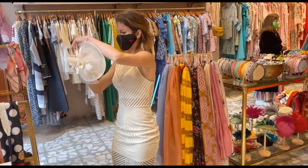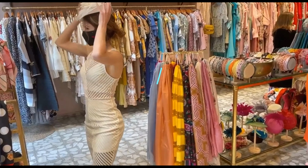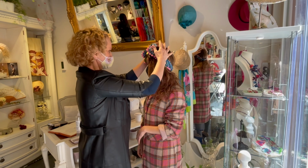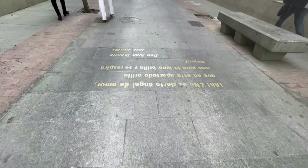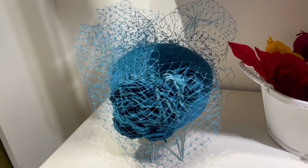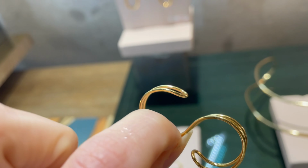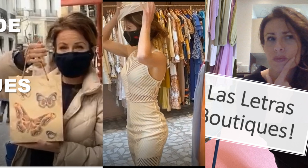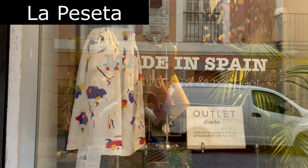Another great thing to do while you're in Madrid is to go shopping, especially boutique shopping, consignment shopping, luxury shopping, or antique shopping. Some of the best places to shop in Madrid are the boutiques in Barrio de las Letras. This is a very special neighborhood with more than 30 boutiques packed into a dozen streets in the literary district. In fact, this neighborhood is so special for shopping that I published 3 videos featuring its different boutiques. It's an absolute joy shopping here, and you will find so many unique items made by local artisans.